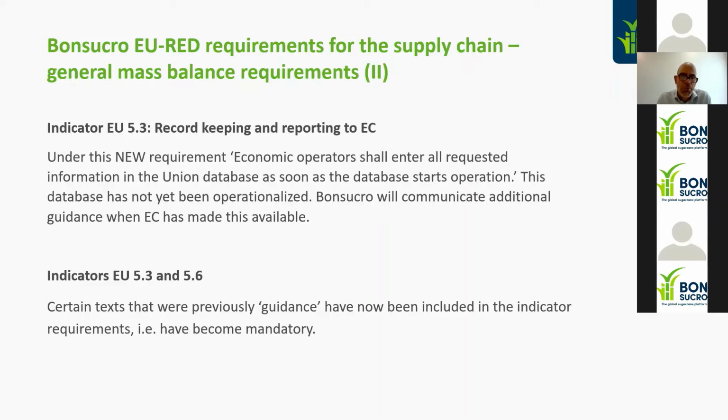Obviously, as soon as Bonsucro receives more details about the database and as soon as it becomes operational, Bonsucro will communicate that information to you and also additional guidance on how you as operator should deal with that Union database. So it's a new requirement, but not something which has implications currently. It has no practical implications for your business right now.